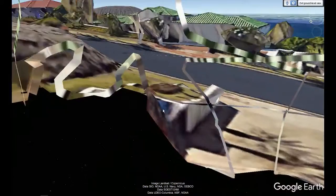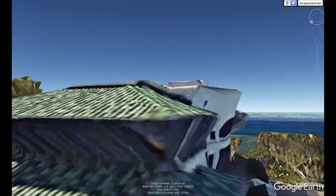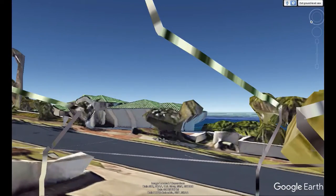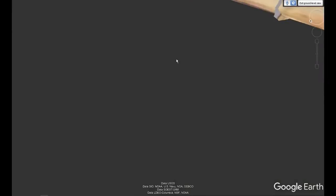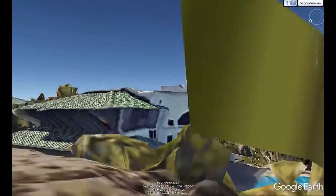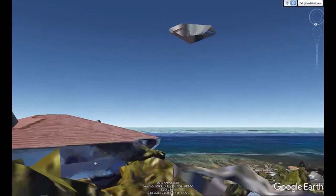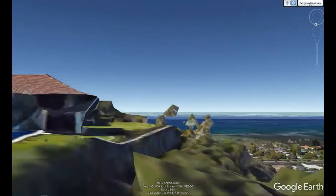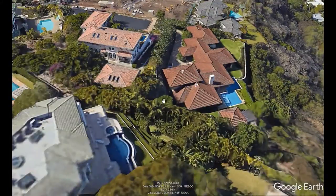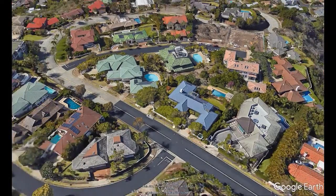Oh, I got stuck. Oh, we're in outer space now. See, sometimes you just get stuck and you gotta adjust everything. And by adjust everything, I mean back out through the mountain. It's so messed up. Oh, I'm in ground level view. That could sure do it. My bad. But yeah, look at how nice this area is.